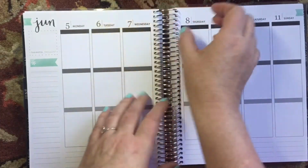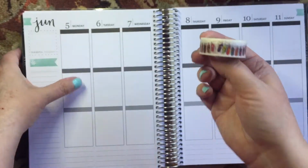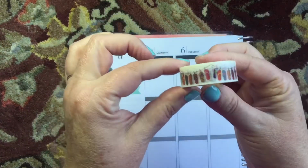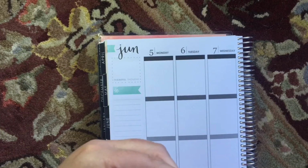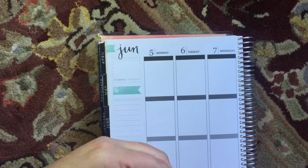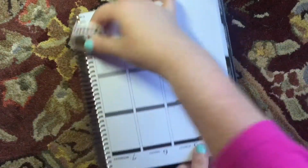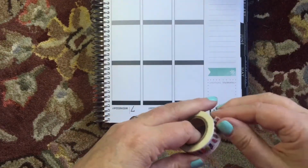Now, I really do feel like, since this is more of a banner style washi, that it's going to look best at the top. So I think I'm going to put this up at the top, and because it has a white background, the numbers, I think they're going to show through. So I don't think that I have to worry if I cover them just a little bit. I don't think that's going to be an issue. I'm not going to put any date cover ups or anything like that up there. So let's just go ahead and see what we can do.